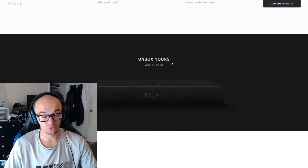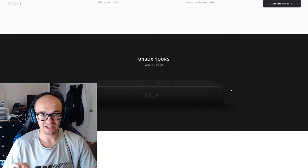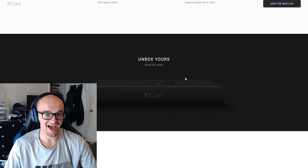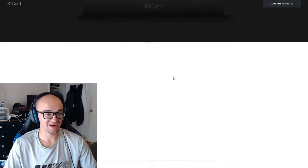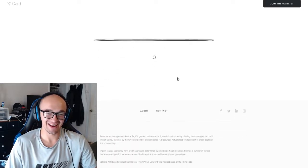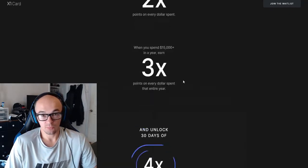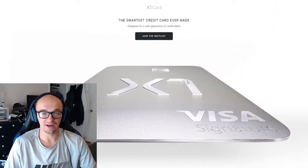It's going to come in a really cool box, really nice design. They have a lot of sleek features that are really catered towards young, techie people like that, and they have a really nice aesthetic. And then again, being able to hear the noise the card makes is for some reason a really big feature for a lot of people, and also having that stainless steel card is a pretty cool thing in my opinion, and in the opinion of a lot of other people.